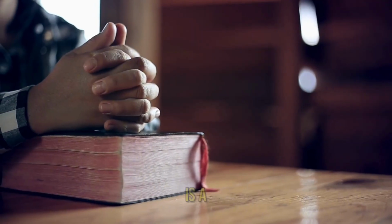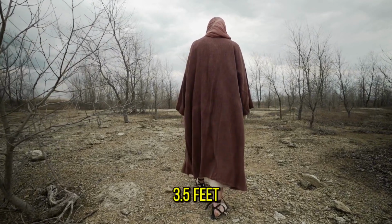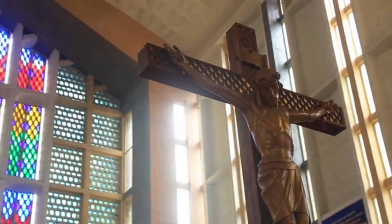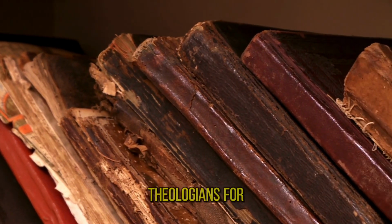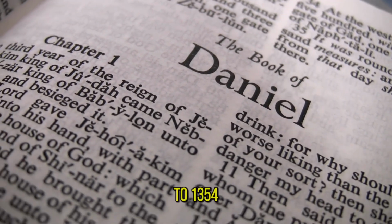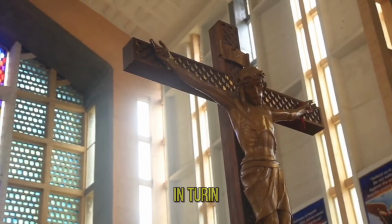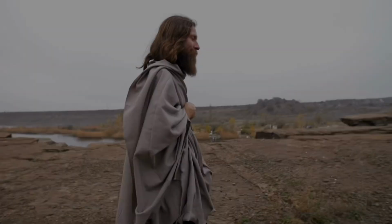The Shroud of Turin is a length of linen cloth measuring about 14 feet long and 3.5 feet wide. It bears a faint, mysterious image of a man who appears to have suffered crucifixion wounds. This image is unique and has perplexed scientists, historians, and theologians for centuries. The first historical record of the shroud dates back to 1354 in France, but many believe its origins are much older. Today, it is housed in the Cathedral of St. John the Baptist in Turin, Italy. Let's delve into the details of this remarkable artifact.